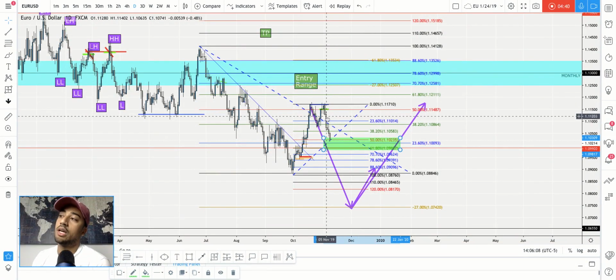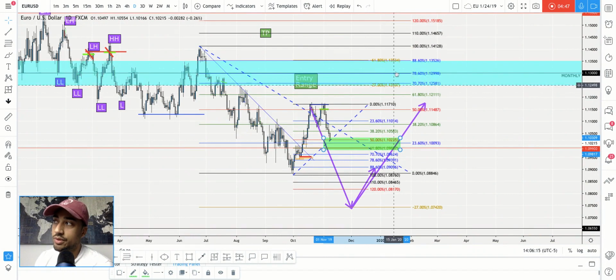Either way, that's not really what I wanted to talk about, but I just wanted to put that in there. Price may stop here and then push up negative 27% somewhere into this region. May be the case, but we'll talk about that when it comes. Anyways, let's drop down to the lower time frame.